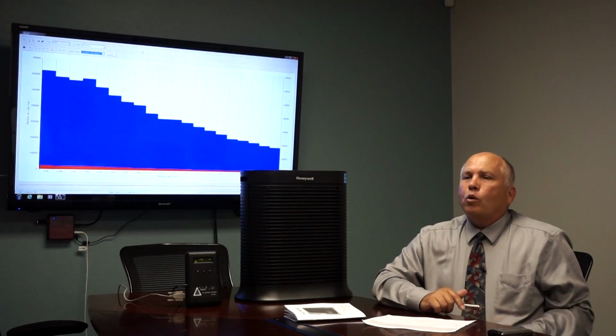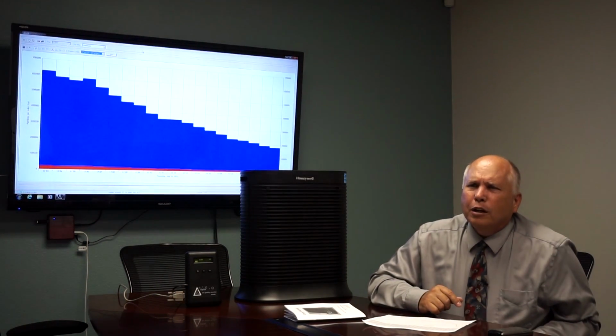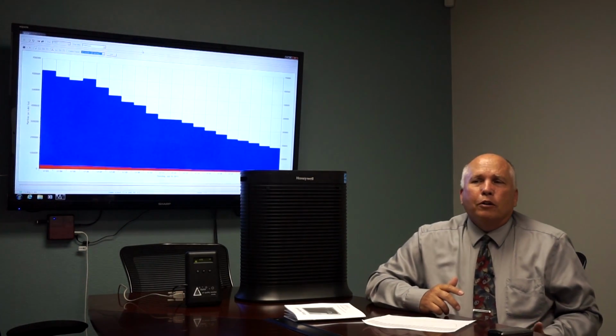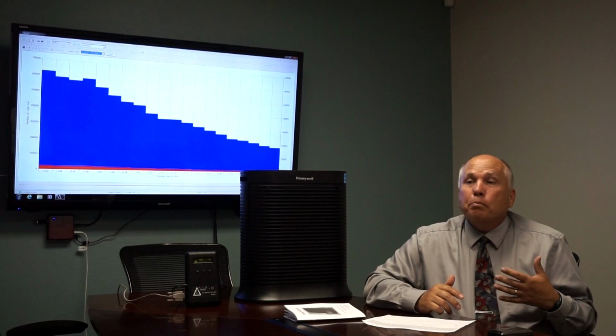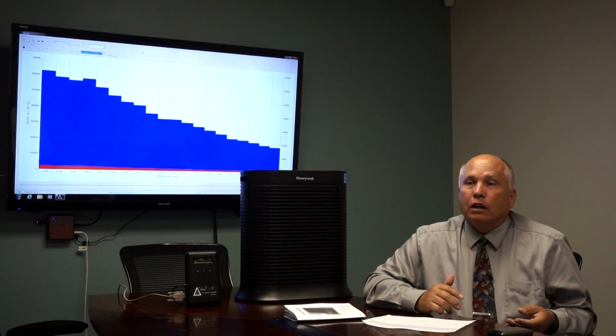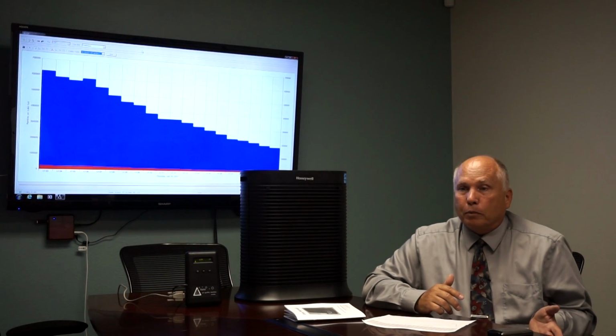We can see it's quite a drop in effectiveness, but it's actually not that bad. We've tested other air purifiers that have a much bigger drop in CADR when operating in their quiet mode.